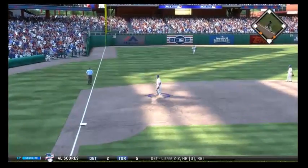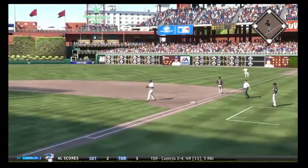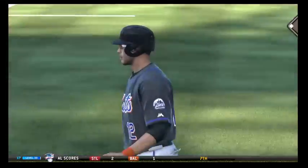Fastball swung on and hit on the ground at third. Oh, and it eats him up a bit. And the recovery won't be in time as he'll beat the throw to first.